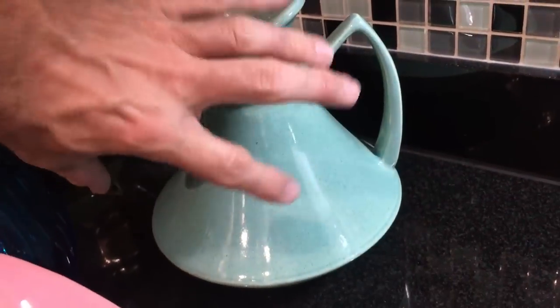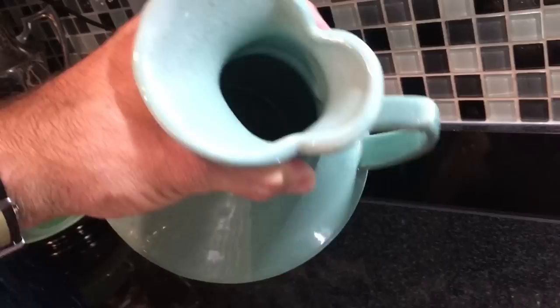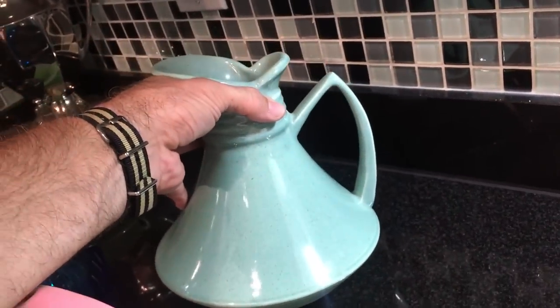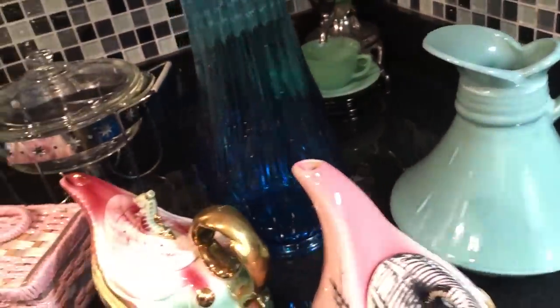Not sure how well this sort of teal color shows up, but again, it's one of those sort of 60s blue colors, and it's kind of pebbled with sand here. The only thing on the bottom of it is the letter J, the number 30, and USA. Anybody know who made this? Very mid-century. I'm guessing it's a decorative vase and not meant to be actually used to pour liquids out of.